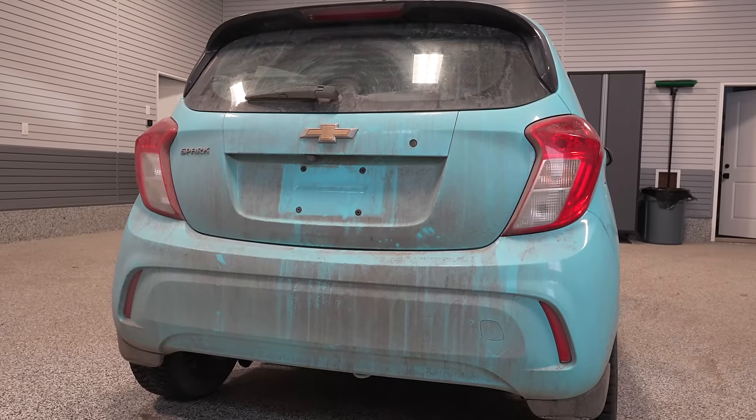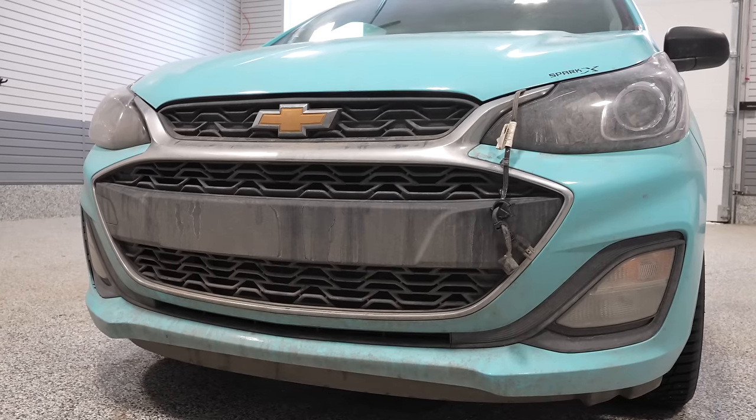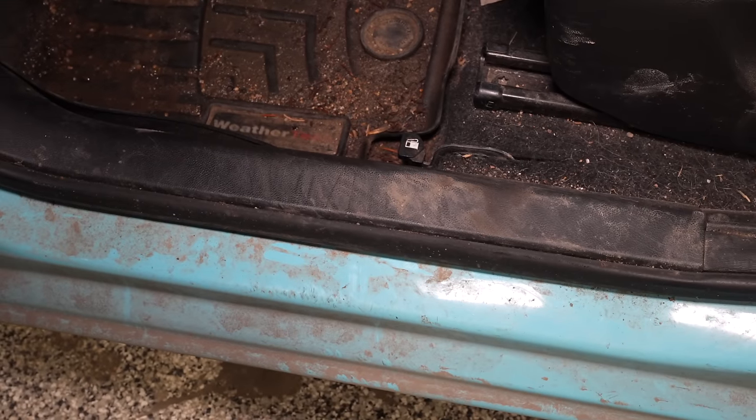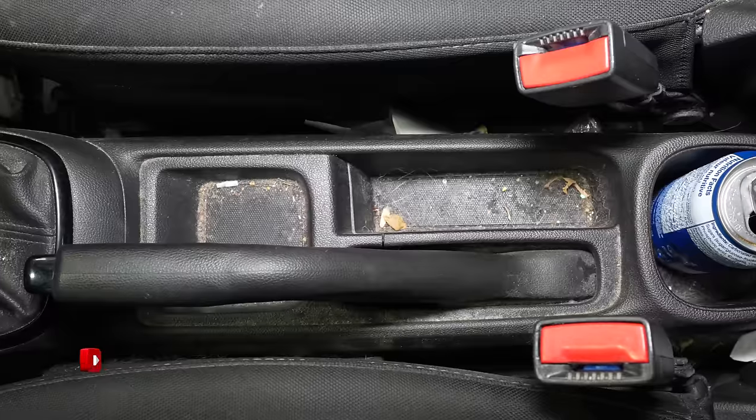Despite this being a tiny car, there's still going to be a lot of work for me today, especially inside, where in a few short years, it's taken a beating from young kids and is packed full of garbage. Though that doesn't take much considering it's so tiny.